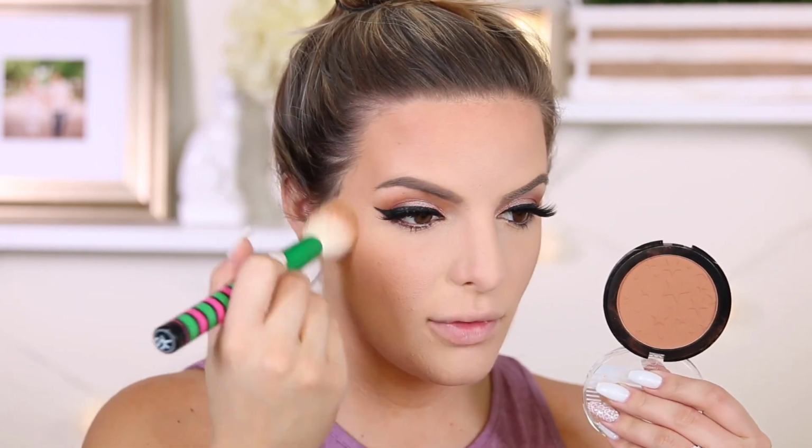temples. Normally I don't like red toned bronzers, but we're gonna see how I feel today. I think this is really pretty. I mean, it's a really nice, like, natural looking color. Look at that. I really like this. I honestly didn't think I was gonna like it because it looks so like red in the pan. I'm feeling it. But now I'm gonna contour with it.